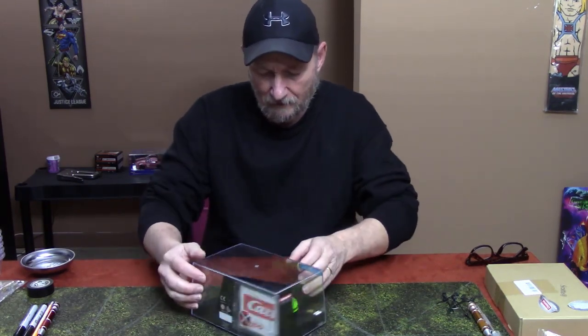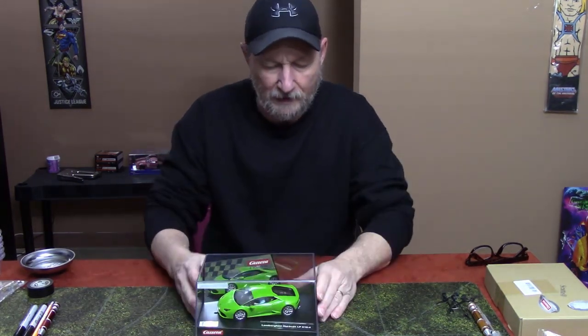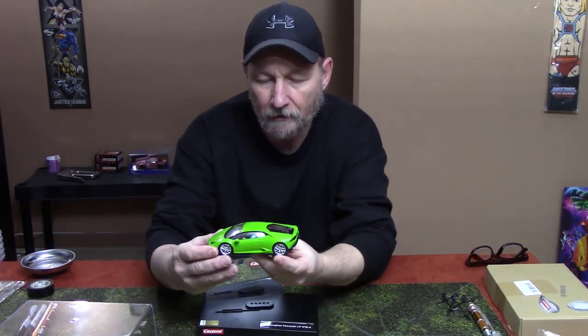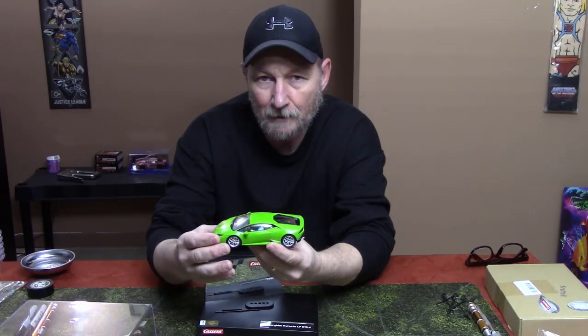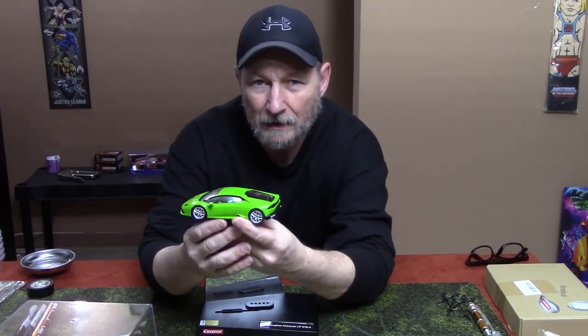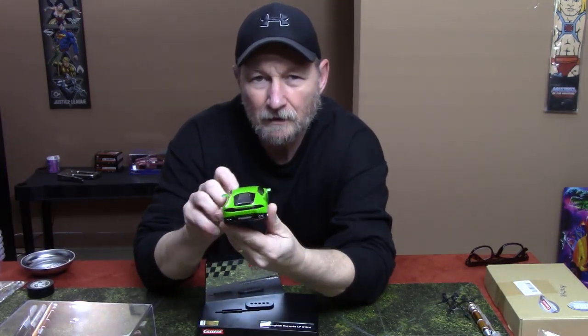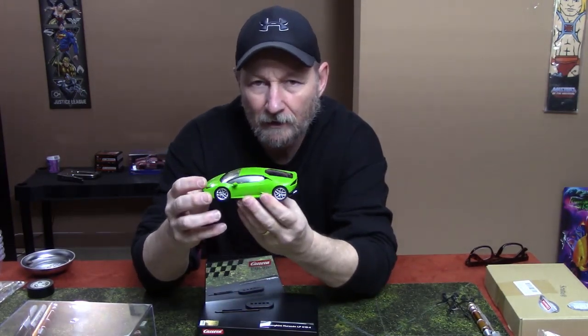And that slot car is the Lamborghini Huracan LP610-4. Now there are multiple liveries of this car, but my favorite are cars that look like street cars. So in this case, I was able to get this beautiful lime green Lamborghini. It's made by Carrera. It is a wonderful car. I really love the way it looks.